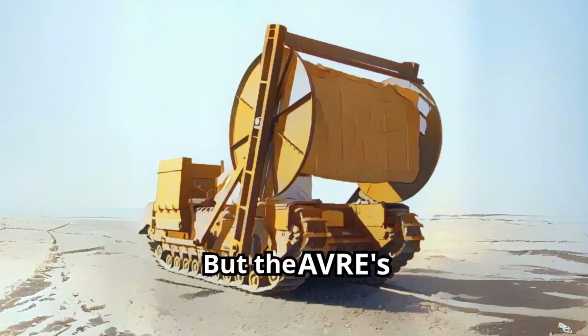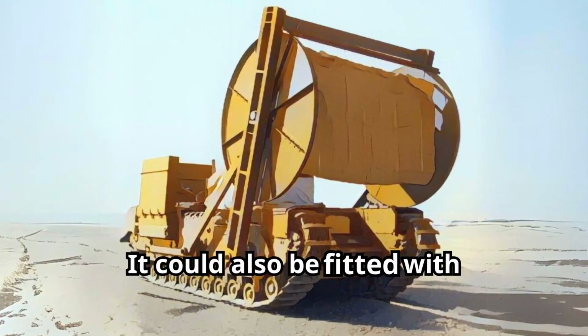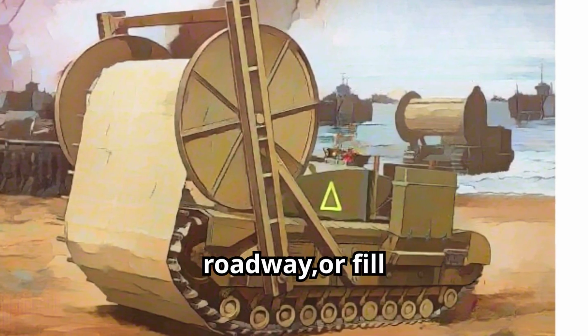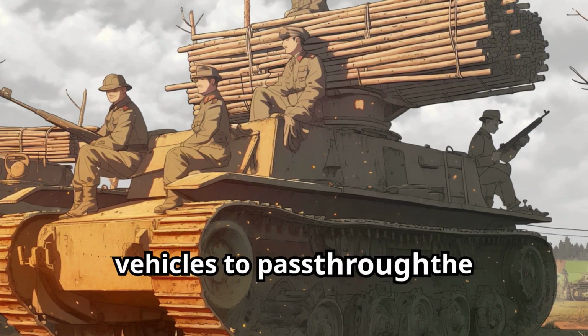But the AVRE's versatility didn't stop there. It could also be fitted with a variety of attachments to allow it to lay down a temporary roadway, or fill ditches and trenches with wooden poles to enable other vehicles to pass through the battlefield.